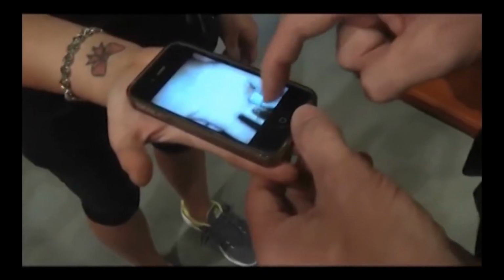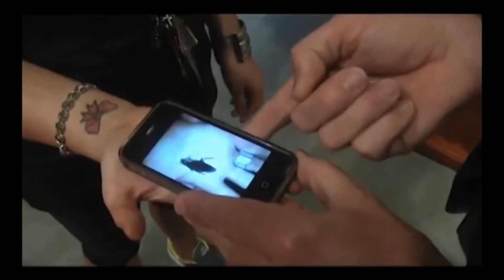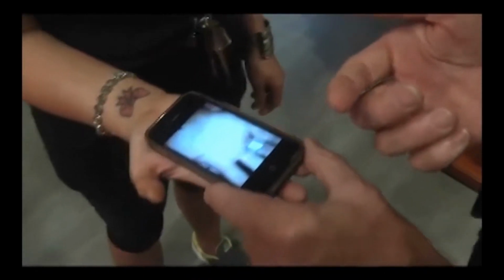Shy at first, but he kind of comes out and says hello. And you can go in and give him a little bit of a tickle like this, which you normally do with cockroaches, isn't it?